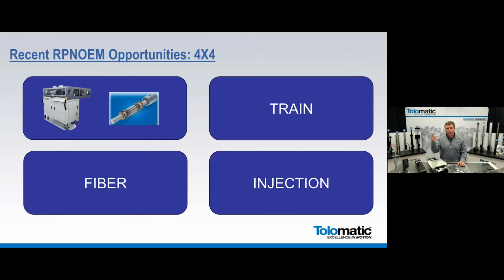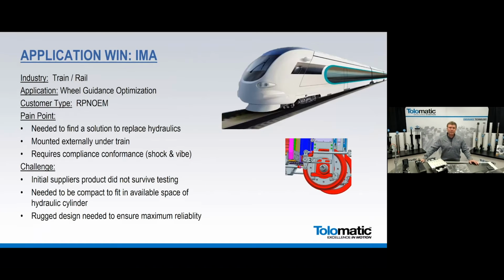So the first of our 4x4 is a machining center using a merchant roller screw. Our next application involves trains, and this would have been much easier to dial into a James Bond theme story. But anyways, this company came to us about a year and a half ago. We've been working with them pretty extensively.